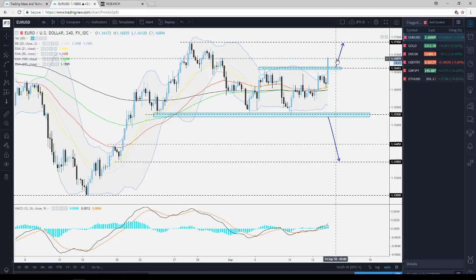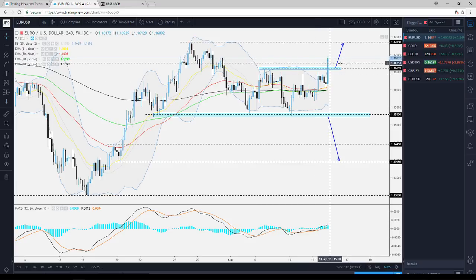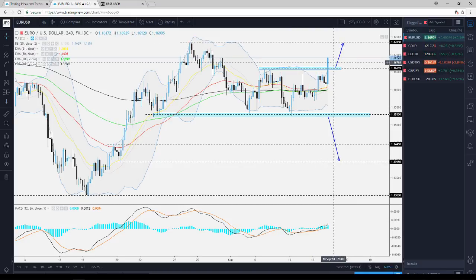As you can see, currently it's finding its resistance near the 116.90 level, and this 116.90 level also played out as a nice resistance here on the 31st of August. So keep your eyes on that one level, this 116.90. If this continues to push higher, maybe we could potentially move towards the 117 or even the 117.15 level, approximately there. But again, let's not rush here. Let's see what it wants to do and where it wants to close today.